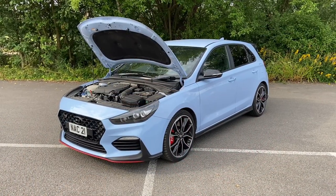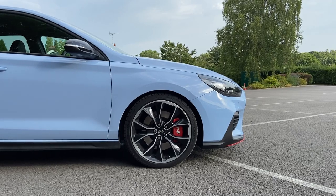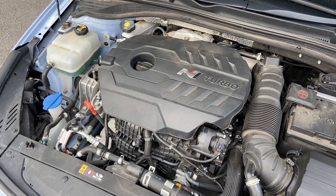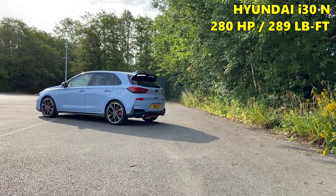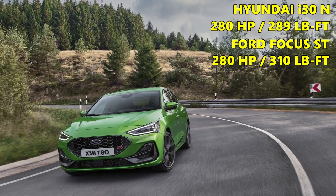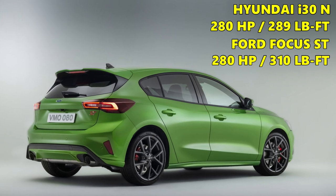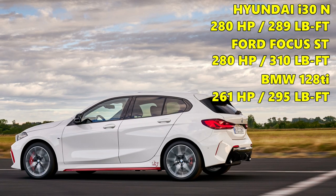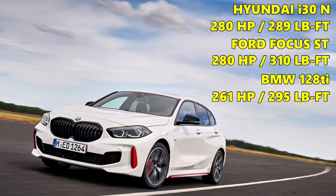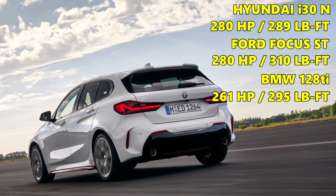So I'm rather impressed by the N's straight line abilities, but the facelift bumped that power figure up to 280 horsepower and the torque quite a bit further to 289 pound-feet. So in our little game of top trumps, how does that stack up against the competition? Well, let's carry our same order as before. Our next car is the Focus, and Uncle Henry's Finest does have an extra 300cc in its favour. But it too has a nice round 280 brake horsepower and a little bump up from the Hyundai on torque with 310 pound-feet. Moving up by nearly 5 grand and we have the automatic BMW. The TI is back level with the N on 2000cc, but down at only 261 brake horsepower. But there is 295 pound-feet of torque to play with.